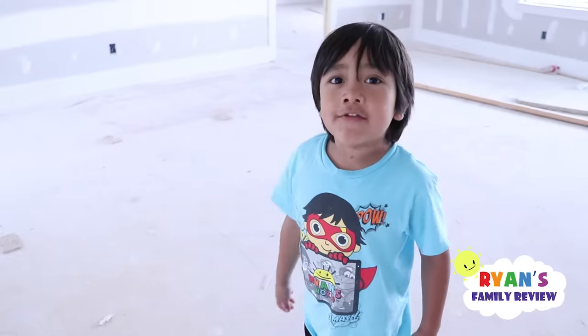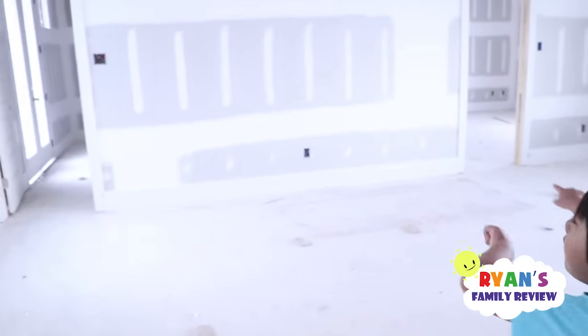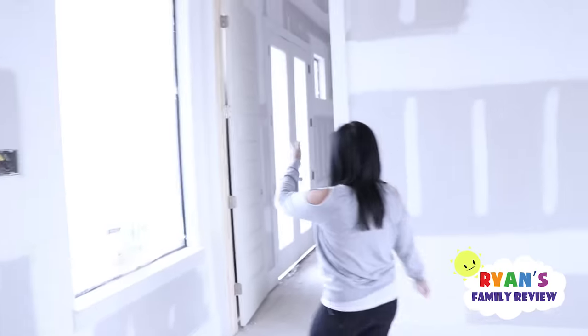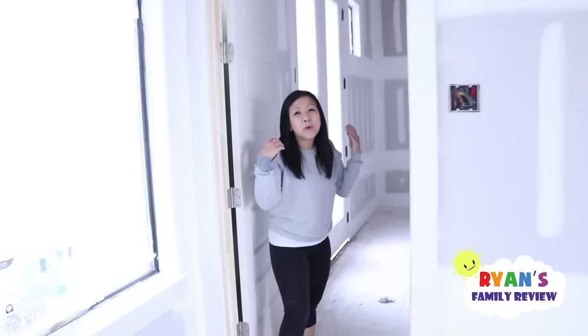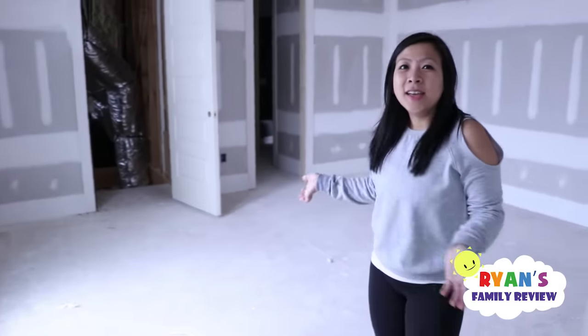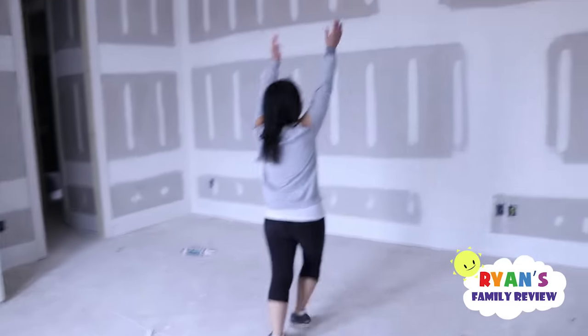Really big. On the other side is two more bedrooms. So one of the bedrooms, we are planning to make it like Ryan and Daddy's gaming room, because you guys need a gaming room and you guys play, right? So we're gonna probably put the green screen here.